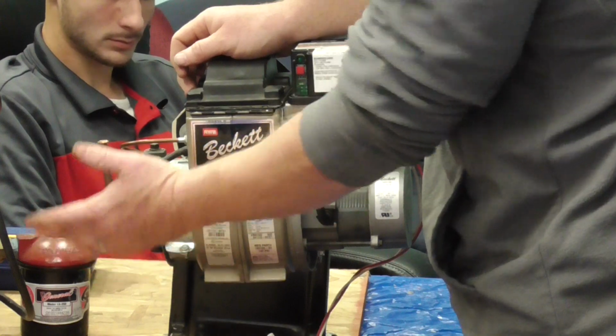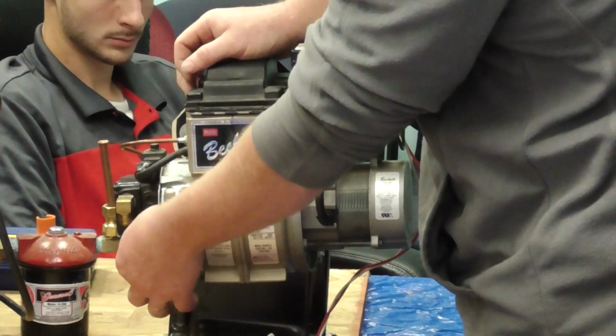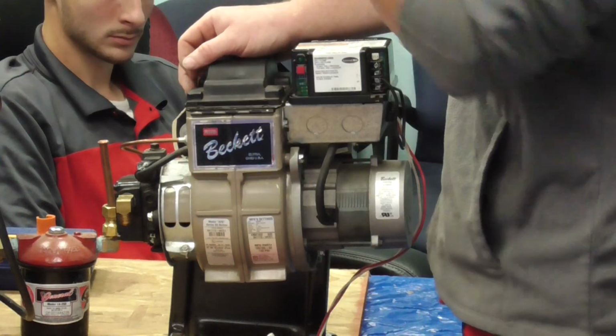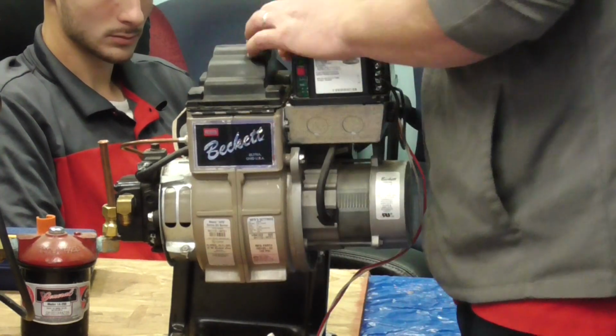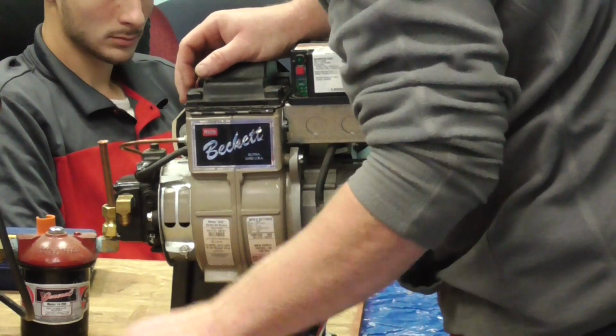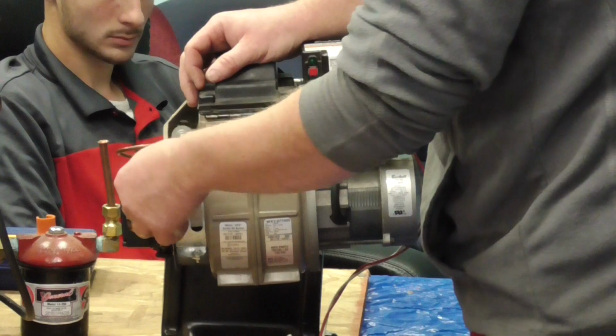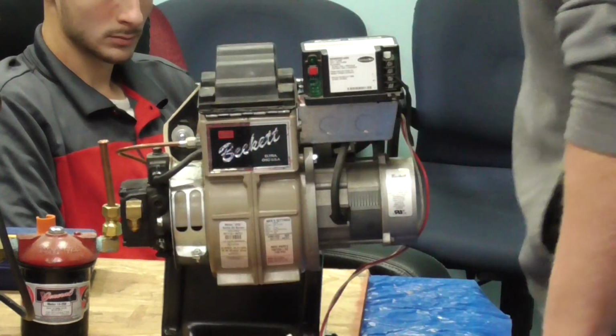Because this thing's open, your oil pressure will be dropped. Also, if you want to keep the flame, it's got to be a little more closed. So I just open that thing up, let it spray, and then once it's done spraying, I close it off, plug it back in, and then let it fire up.